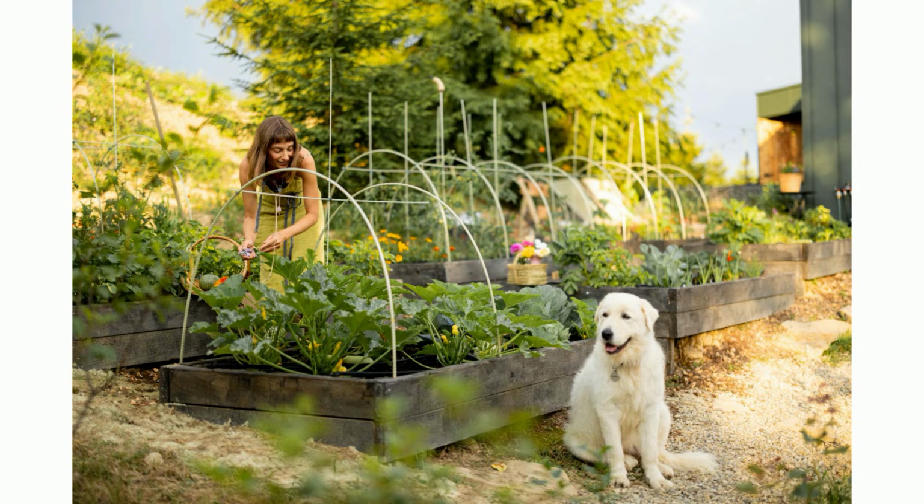Raised beds are always a great option to keep your dog from digging. Like I said, Sally was a big digger, so raised beds were my best friend when I was growing any kind of vegetables. But you could also plant flowers and perennials and things into these raised beds as well.